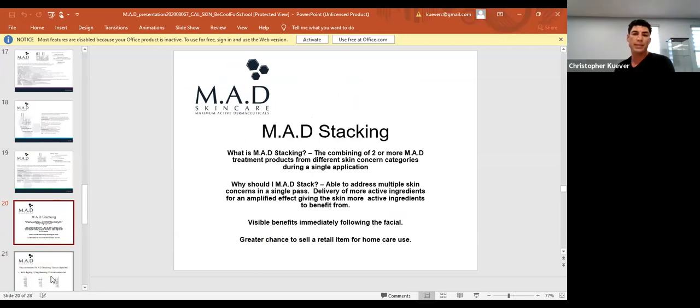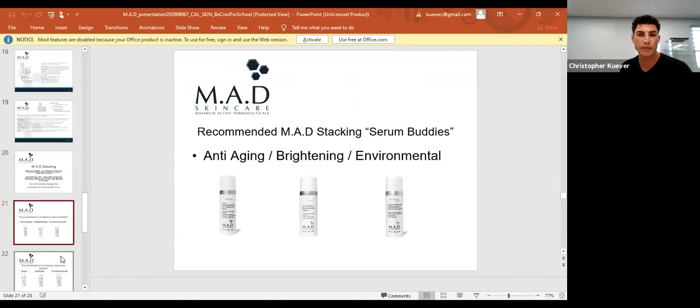And then finally, MAD stacking. What is MAD stacking? So again, this is the combining of two or more MAD treatment products from different skin concerns categories during a single application. Why should I MAD stack? Able to address multiple skin concerns in a single pass, delivery of more active ingredients for an amplified effect, giving the skin more active ingredients to benefit from. Okay, and then we've got our serum buddies, obviously. You're combining different serums and or creams. You're just crossing protocol, crossing skin condition.